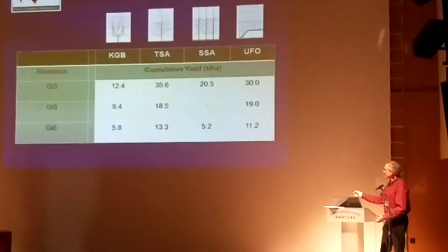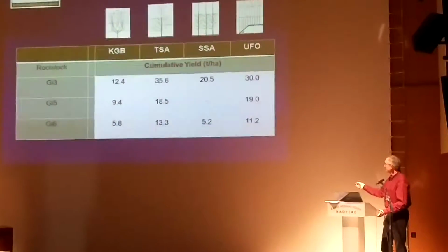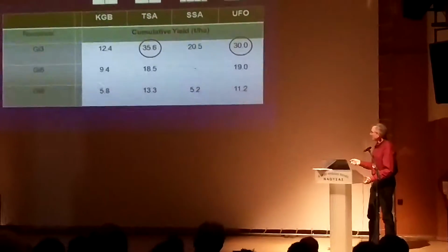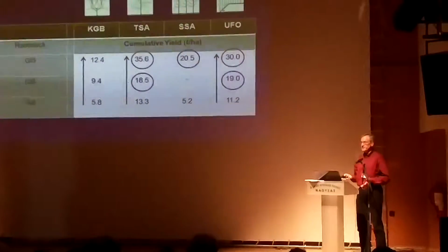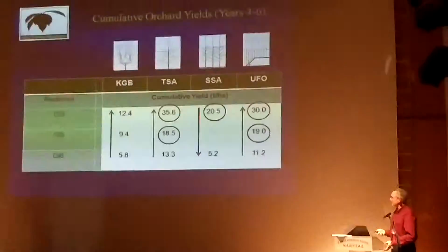And on Gisela 3, we're up to 35 tons per hectare cumulative yield over those 3 years, followed by 30 and then 20 with the SSA. But the real interesting thing is, over these 3 years, all of these systems, KGB, TSA, and UFO, have been increasing each year in their yields, whereas the SSA is declining in its yields.